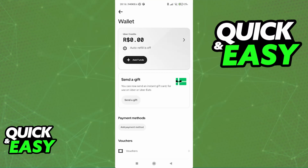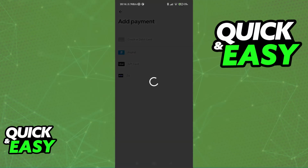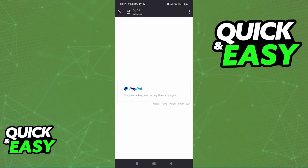So immediately upon going over to Wallet, you will be able to tap the option to add a payment method. On most regions, PayPal is going to be available from the get-go. If you don't see PayPal here, then unfortunately that could mean that it is not available for your region. But if you see PayPal, just tap the option and usually you will be redirected to their app or the website where you have to sign into your PayPal account.